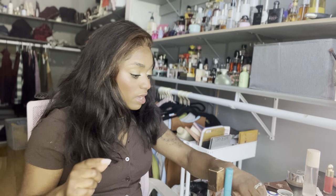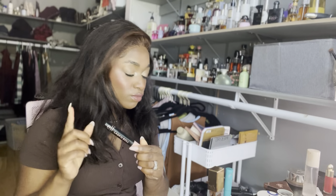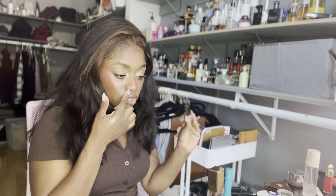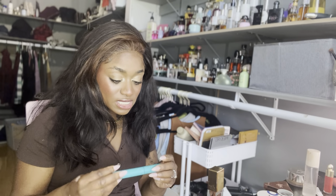The next thing I want to talk about, let's talk about lashes. This is Elf's Lash and Roll. Great lash. Even if it's a dupe, it's just a great lash mascara, period. My favorite mascara this past month is this one. I don't care that it's expensive.